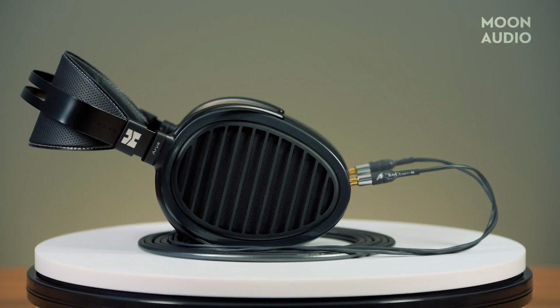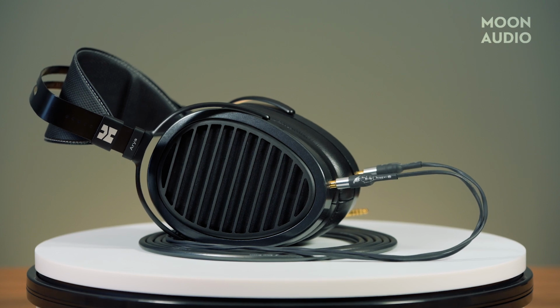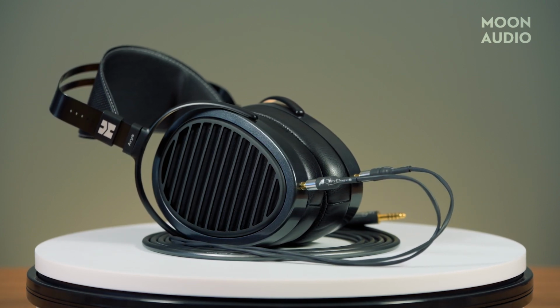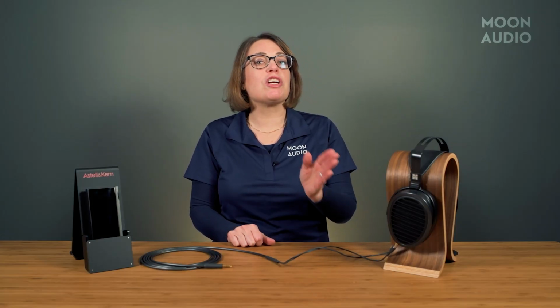But being the baby brother means that the Arya Stealth Magnets has much of what the V2 has, but not as much. The Arya Stealth Magnets is definitely detailed, but those details don't come through with quite the level of clarity and crispness as they do on the HE1000 V2. While the low end is impactful on both headphones, I think it's more controlled on the HE1000 V2, and I get more sub-bass with the V2. It's not a bass-heavy headphone, but it goes deep. The V2 also presents with a bigger soundstage.